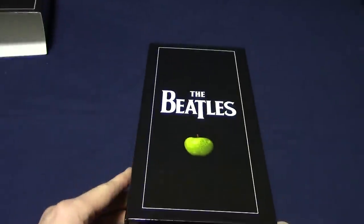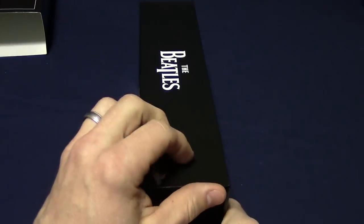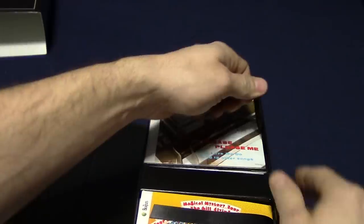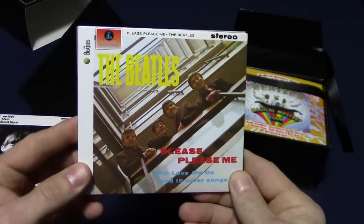The box is very sturdy cardboard, and we've got this magnetic latching side here. You can flip it open to reveal all the albums inside. First we have Please Please Me.